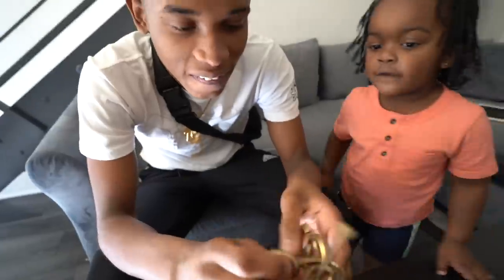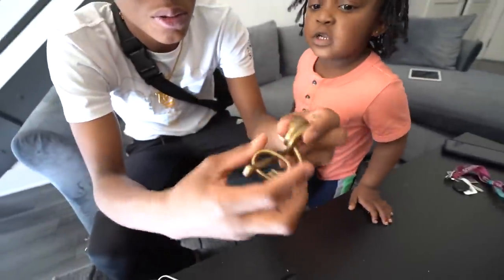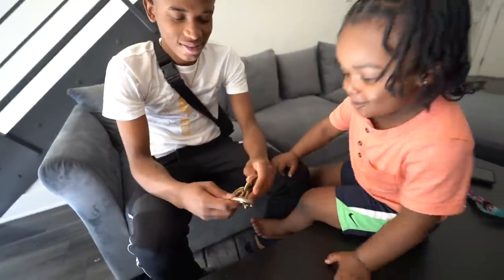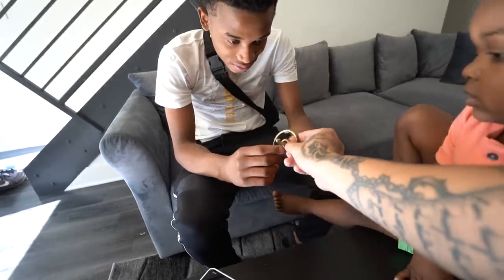You have to unlock it. Then you have to pull the thing out. It has to slide. This one is the key. You see all these cuts? You know how to do it? No.